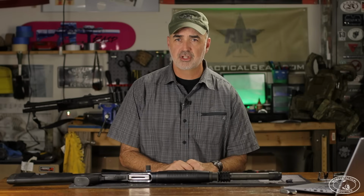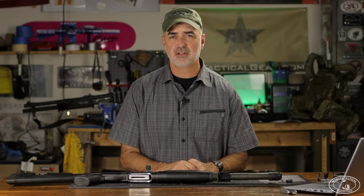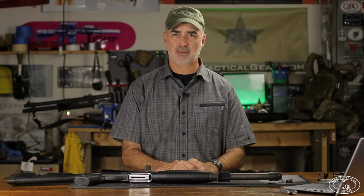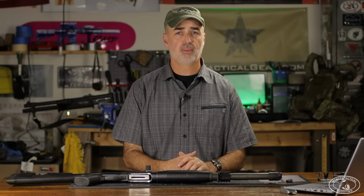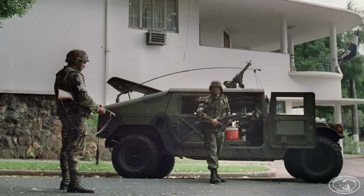So I started selection in 1997. I made it into the Q course going through as an 18 Bravo, that is a weapons sergeant. Now during my time in the Q course, and this photo is from 1998, the summer of 98, I'm holding a Winchester Model 1200. These were the only shotguns we had in the 18 Bravo course, and these Model 1200s go back to Vietnam, when they were first adopted by the Army. And I think last used in combat in 1989 in the invasion of Panama. This photo right here is an MP from that time.